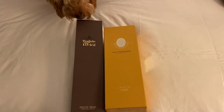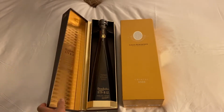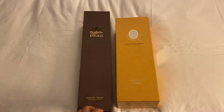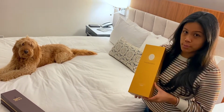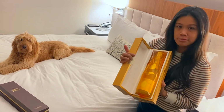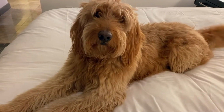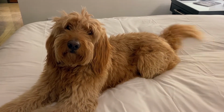And then we got this bottle of 1942 Don Julio. Woot woot. So this was a gift to my husband. How long ago? 2 years ago? And we still haven't drank it yet. This deserves a really good box opening. Ladies and gents, I present to you Cristal. Do you want some Cristal?